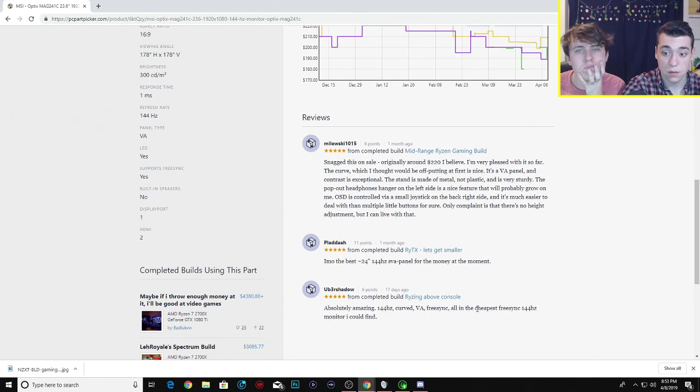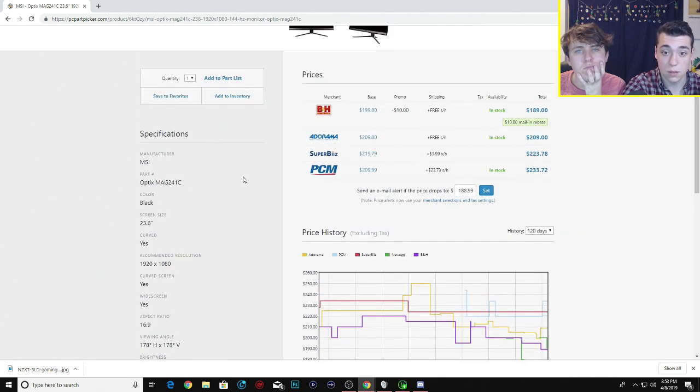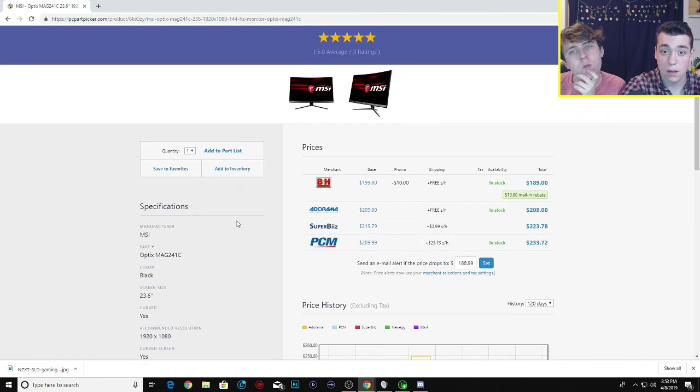Reviews look good. Cheapest FreeSync 144 hertz monitor, and I filtered by the budget. The only thing I'm concerned with, and I don't really know how to research this, is that I'm going to get an Amazon monitor arm and make sure the monitor goes on it, because I don't want this stand, since my desk is kind of small. So I'm going to mount it on the edge of my desk and be able to move it around however I want.